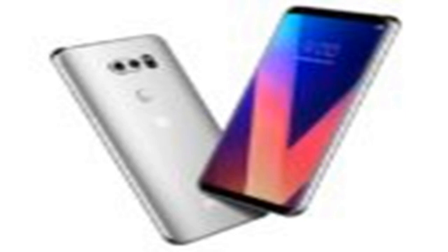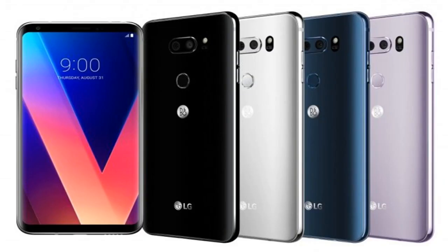The LG V30 is Google Daydream ready, supports Qualcomm Quick Charge 3.0 and wireless charging, and you can use the fingerprint sensor, face recognition, or voice recognition to log in to the device. LG will offer two configurations. The LG V30 has 4GB of RAM and 64GB of UFS 2.0 storage, while the LG V30+ has 4GB of RAM and 128GB of storage. Both have a microSD card slot for up to 2TB of removable storage.